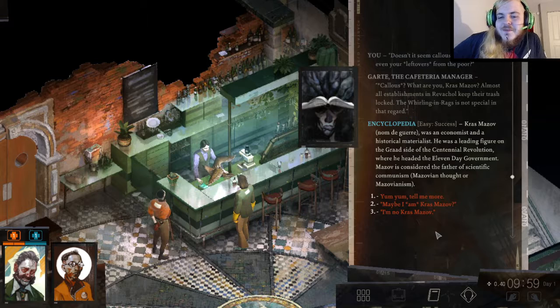Was an economist and a historical materialist. He was a leading figure on the grand side of the Centennial Revolution, where he headed the 11-day government. Mazov is considered the father of scientific communism. Mazovianism.